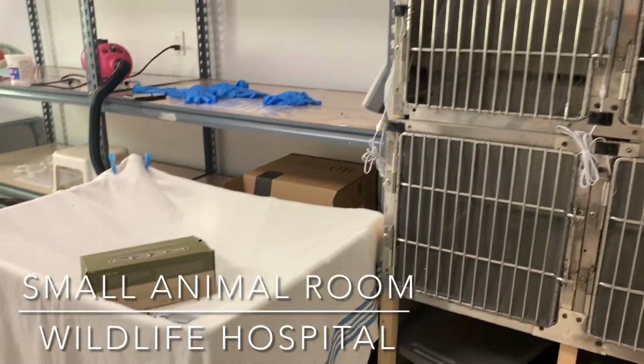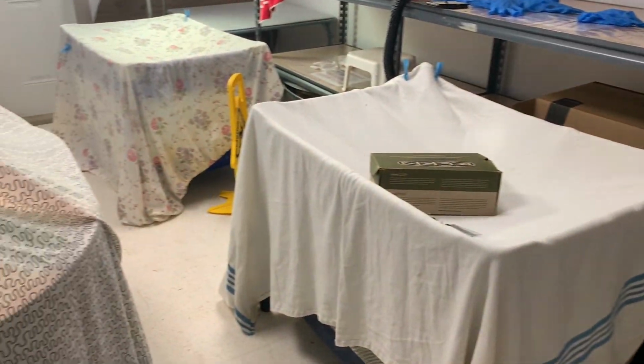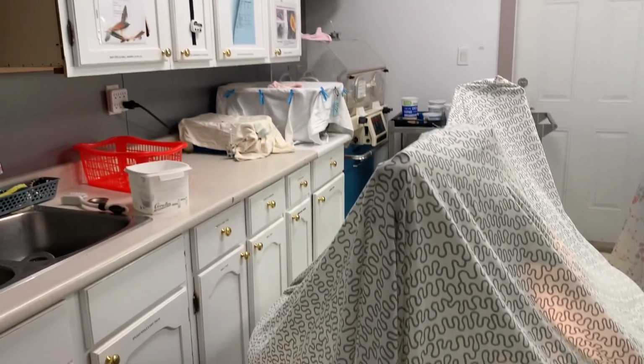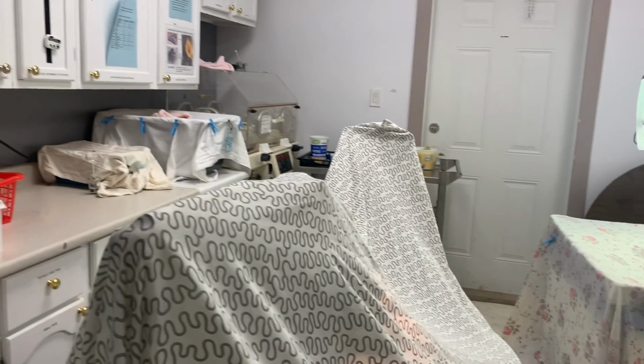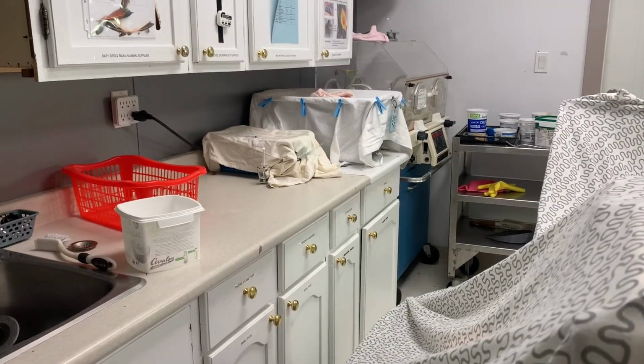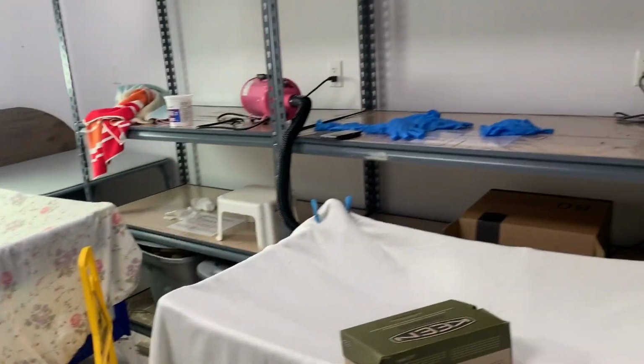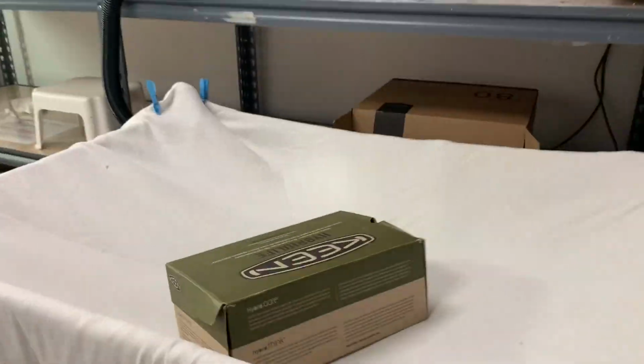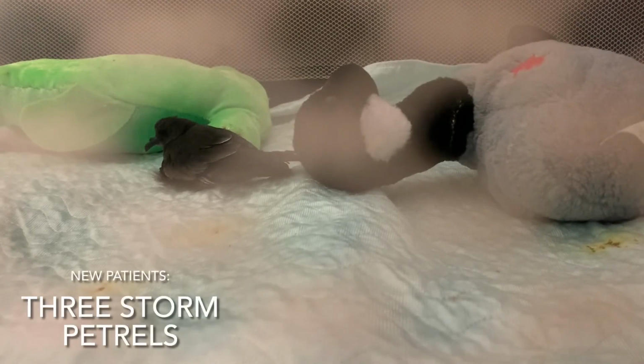So this is currently what our small animal room looks like. It changes quite a bit over season. We have a lot of bird cages along this wall. These are the metal cages. But right now we only have a few birdies. It's just a big water bin.